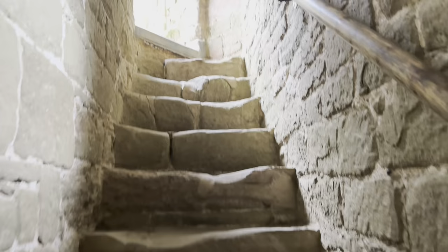Now we're going to go up again. This is, is it the second or third floor? Well, it could be the parapet on the top. Exciting. Yeah, so we can get a view all the way to Ludlow from up here. Wow. Wow, this is great.